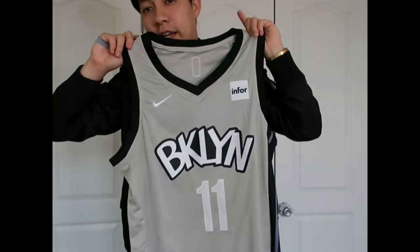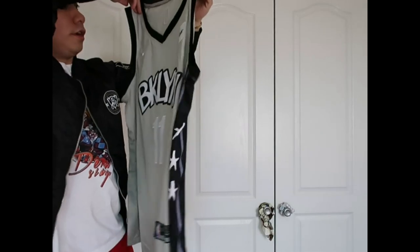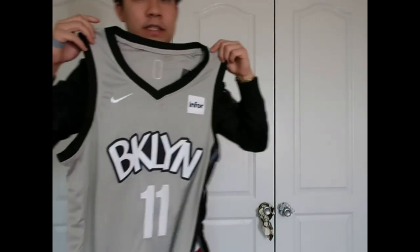So to end it off, I'll show you guys what they all look like on. These are all size XL, I believe. Large or XL. I'll have to double check that for myself.